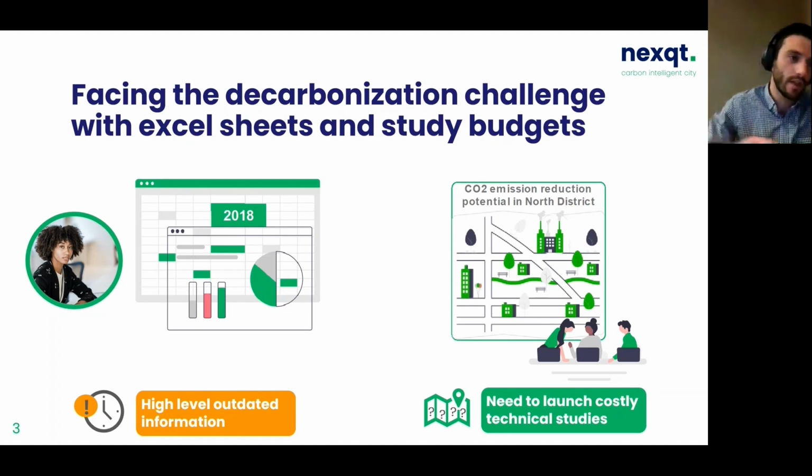Unfortunately, the existing tools for cities, some of which have been mentioned before, were designed for awareness purposes, such as the GHG Protocol, for example. They remain at a high geographical level, and they are often outdated. On average, according to a study of the NGO Climate Change, among cities committed to the Global Covenant of Mayors, the last carbon figures they have are outdated by 4 years. So it's quite hard to see the trends you have now.